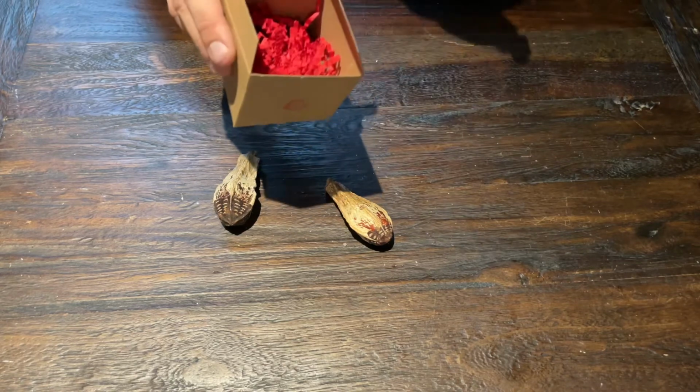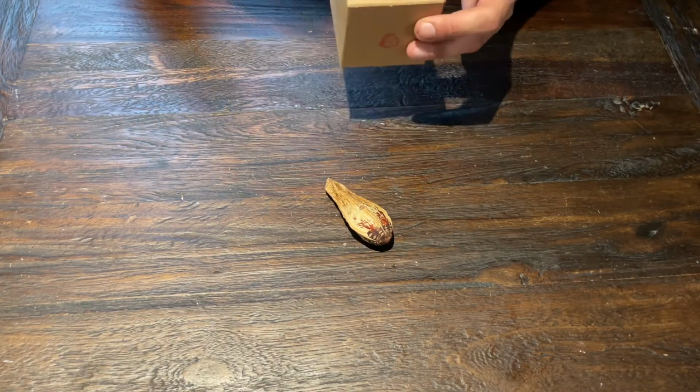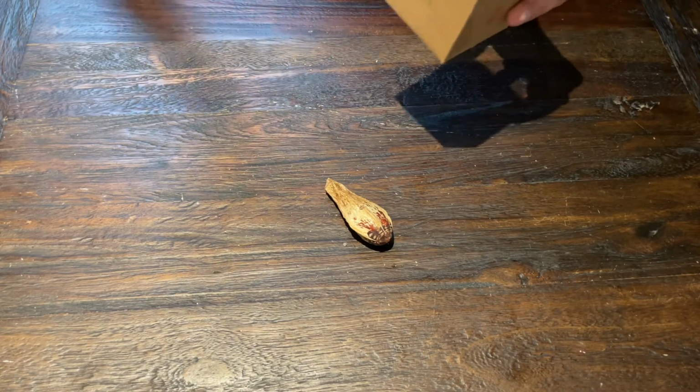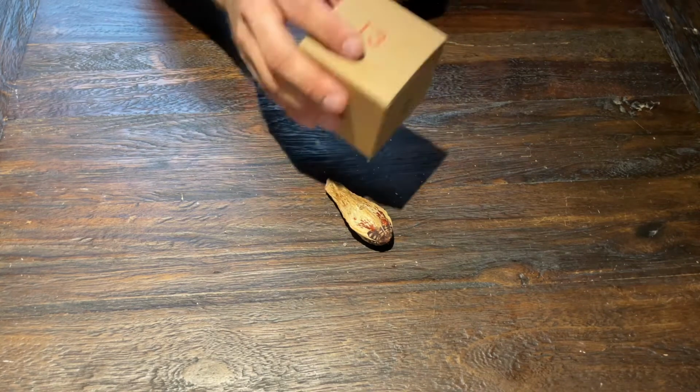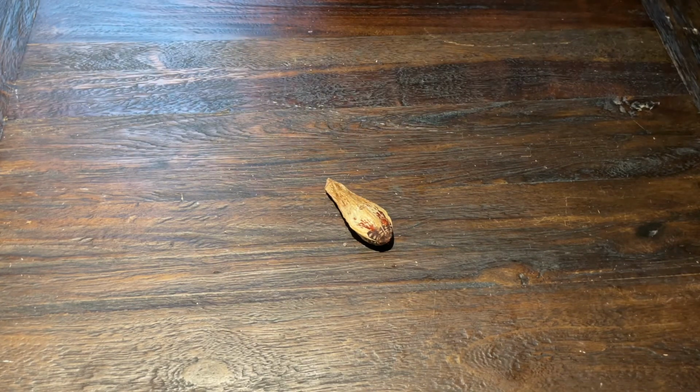Now our box with our shredded paper and the extra mahogany pod, we're going to go ahead and set to the side. Remember, when it comes to making parrot toys, there is no such thing as stuff you're going to throw away. Instead, this is going to be stuff that we can use to build another toy.